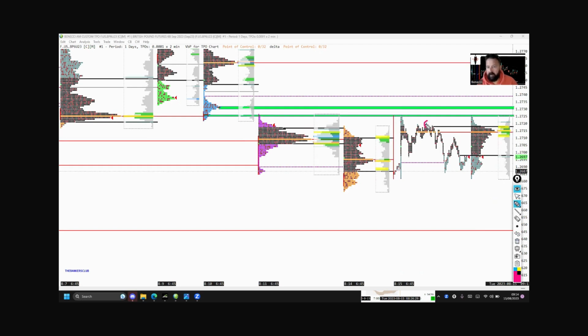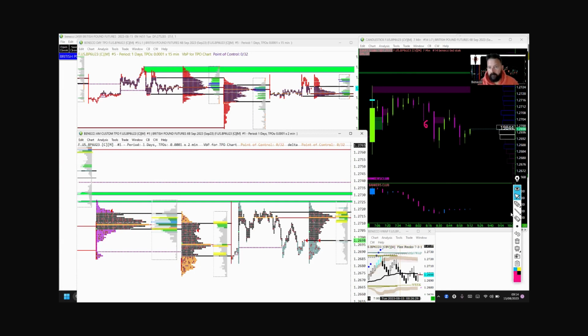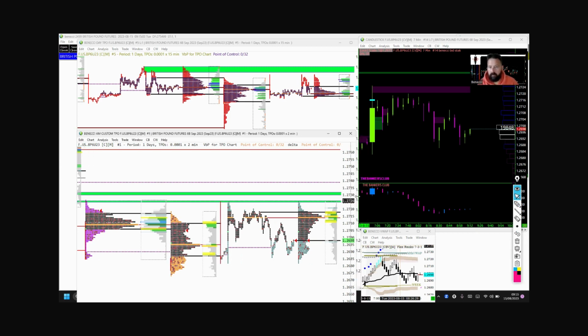I then got short again from up here. Make that smaller again. So if we look on the candlestick chart, we can see news drops, flew up to those levels and the weekly point of control, started to reject. I entered shorts, took profits at this stacked imbalance fill.